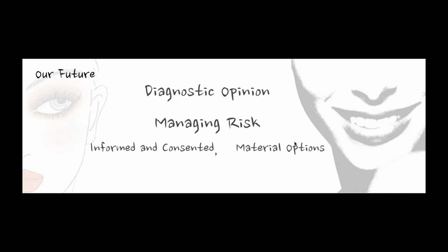So for me, our future is really about a few things. One, I need you to have a clinical sense or a diagnostic opinion. I need you to be able to look at your patients, look at your cases, look at your models, and read them. And I'm going to be cold in saying read them means not making an excuse. Oh, the doctor said A1, what was I supposed to do? Because I hear that so often. You were supposed to know what that means. You were supposed to be able to look at the tooth, look at the cast, understand more information, and break down what you see, an old tooth, a young tooth.